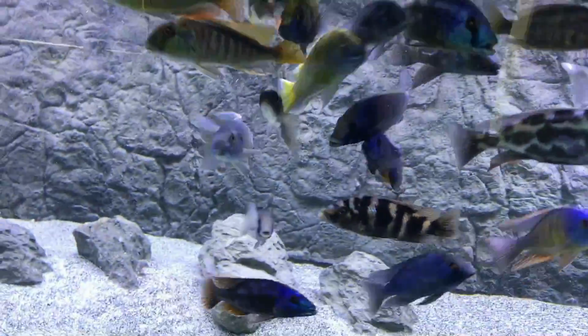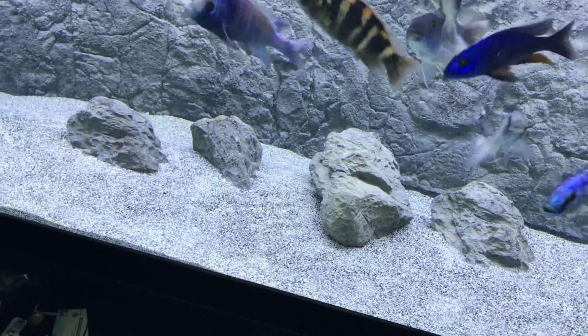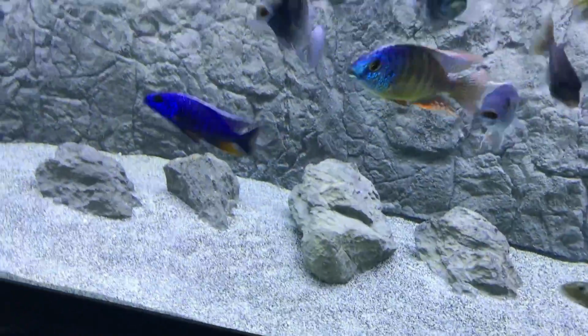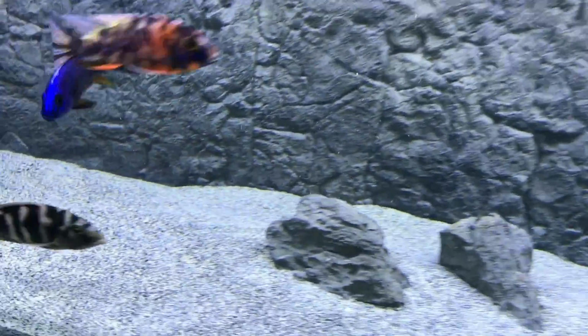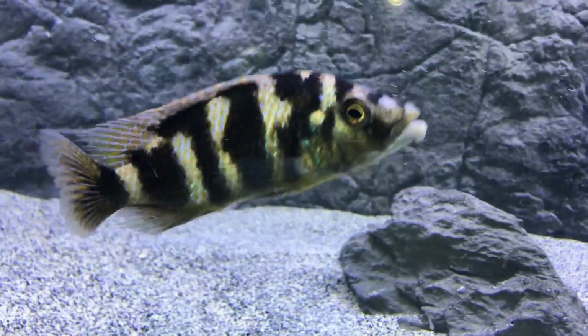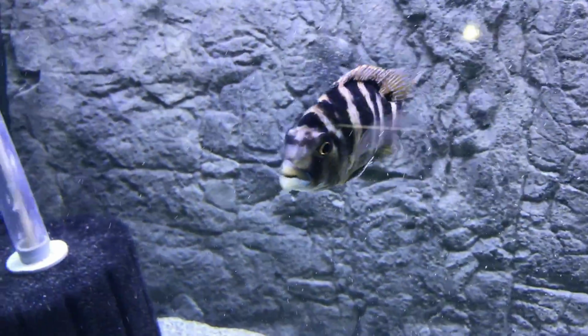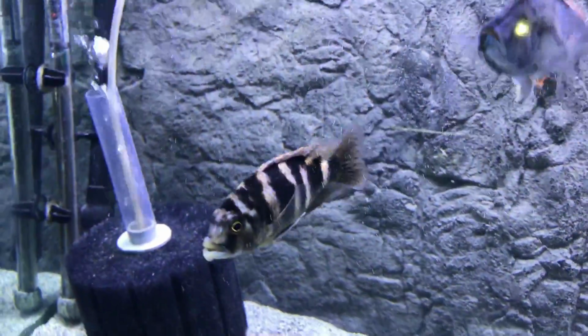Alright, let's dive in. So here's the tank of the 125 with all the fish looking beautiful. It's the Milomo VC10 with some very nice pronounced lips, and I got this from James Largo at the Cichlid Shack.